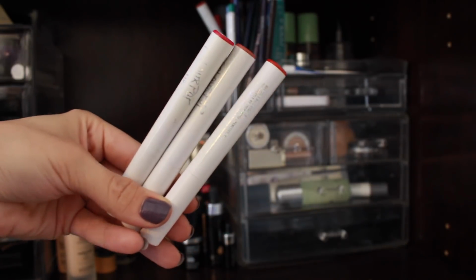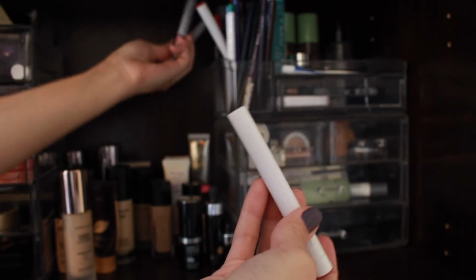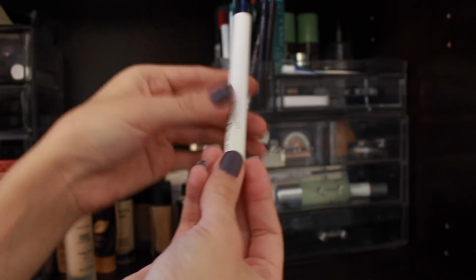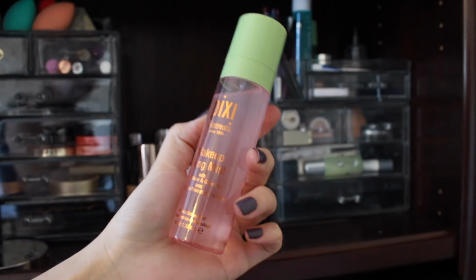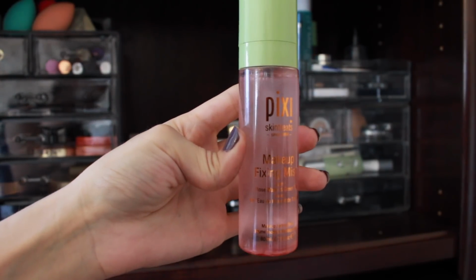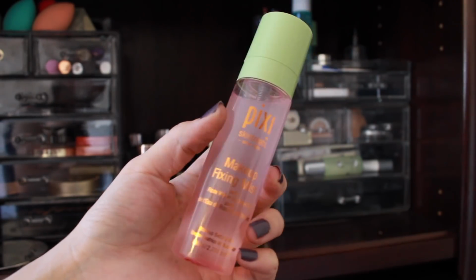These are the ColourPop lippies in their Matte X formula, and I'm going to grab out Cami. I've been meaning to try this and just remind myself if I like this or not. I really can't remember, so I'm going to pull this out. And then last up, I am going to grab this Pixie Beauty Makeup Fixing Mist. As you can see, I've barely used it, if at all. So I'm going to pull this out so I remember to use it and see if I like it.